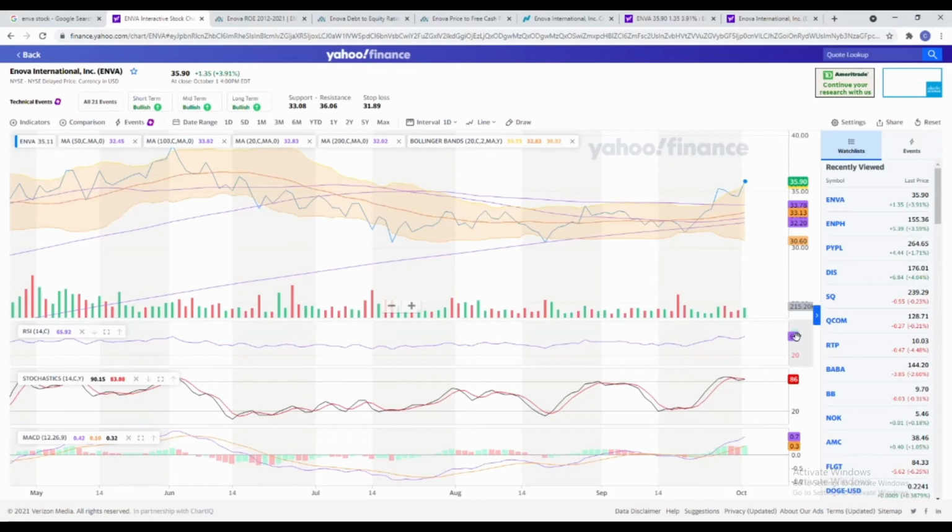And just going down here, you guys know what this is, I'm pretty sure, because we've covered that in the past few videos. And if you don't, this is basically just the RSI, Relative Strength Index. We really don't want to see this above 80, at least not as of right now. But 68 is not too bad of a number. One thing that does worry me, again, stochastics, 86, a little bit high right now.